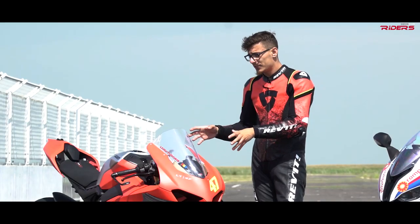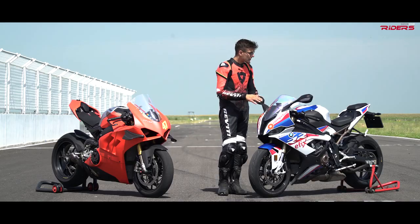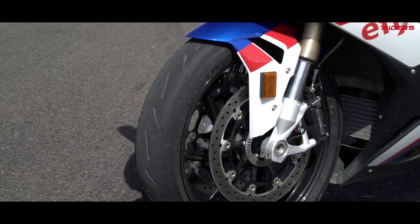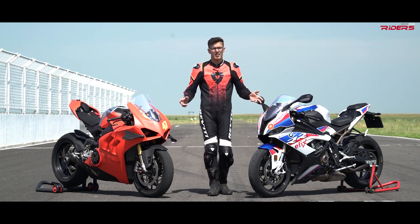This bike replicates all the systems on the MotoGP, while this bike comes with a lot of new features from BMW, including the M package on this one right here, lightweight battery and a set of carbon fiber wheels. We will test them on track, we will lap time them, and we will see which one is the best today.